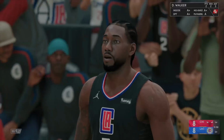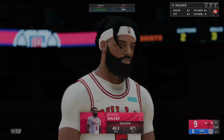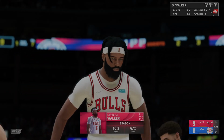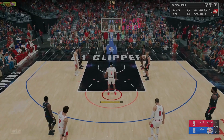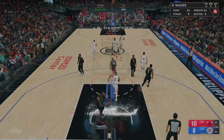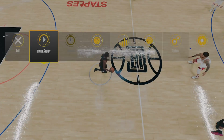It's on Kawhi Leonard. No question he got bumped on that shot. Bulls shooting their initial free throws of the game right here. And they've had really good numbers all season from the free throw line. And so Walker nails both of them. Boy, he's got a great stroke from the line.